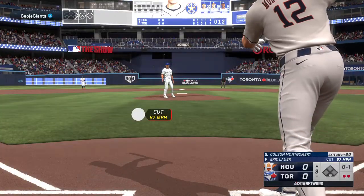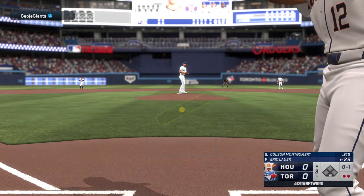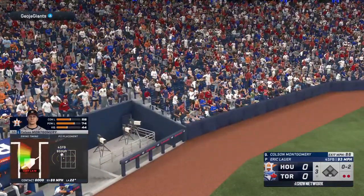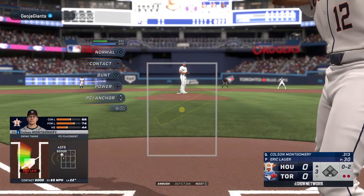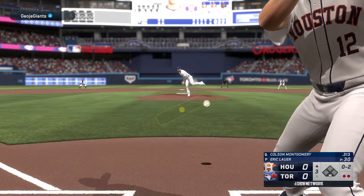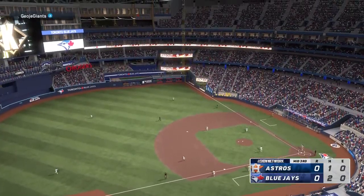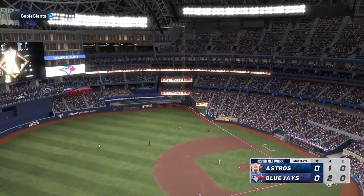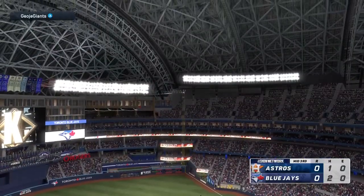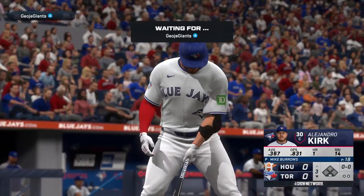He swings and fouls one off. 2 down, nobody on. Late swing, foul to the left. 0-2 now. Got him. Out number 3. Bottom of the inning. And now for the Jays, Alejandro Kirk.